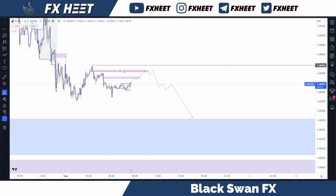And if we see some sort of shift in this area, then I'll be looking for longs. Sorry, I pressed the wrong button. I'll be looking for longs at this point.